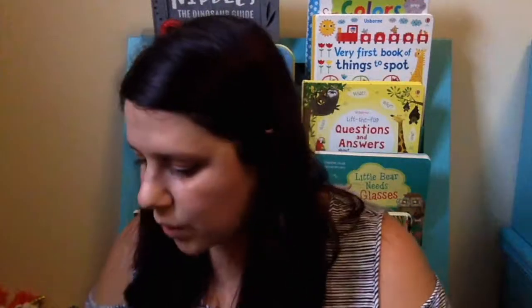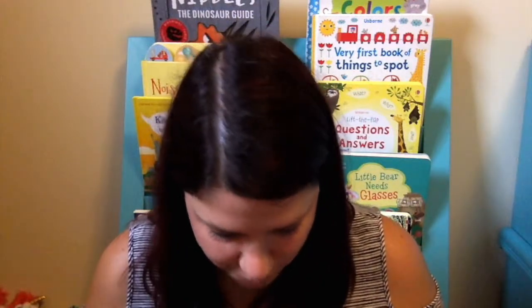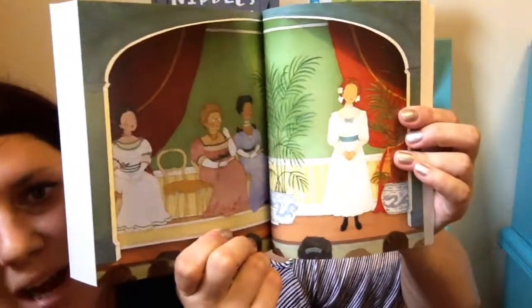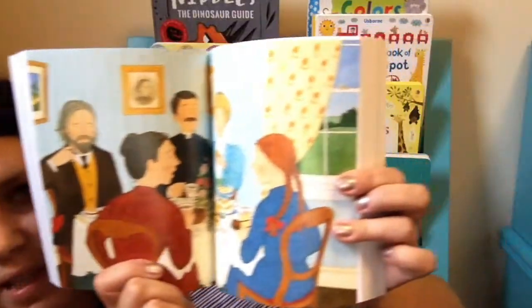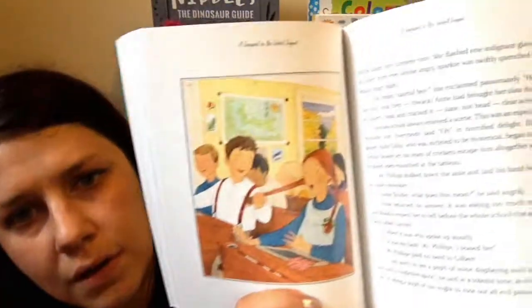I wanted to show you another one of our newer titles. We have a new illustrated Anne of Green Gables. I grew up reading Anne of Green Gables. I wish that I had this copy because the illustrations in this are just so absolutely gorgeous. I'll show you a few of them. A little different from what I read as a kid, but just such a cool way to read this book and have these amazing illustrations in it. Such great accompaniment for this amazing novel.